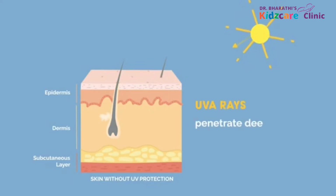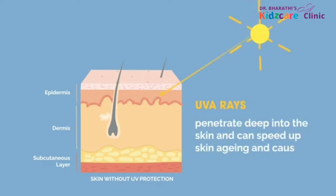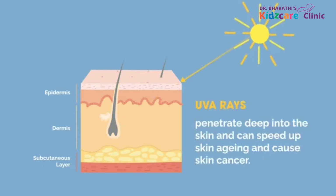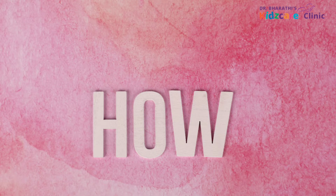Whereas the UVA rays can reach the deeper layers of the skin called the dermis and hypodermis, and this is responsible for loss of elasticity in the skin, leading to wrinkling, premature aging and some skin cancers as well as cataract. Kids are more vulnerable than adults to these damages due to the immature nature of their skin. Let us now see how to protect our little ones from the harmful effects of sun exposure.